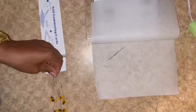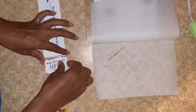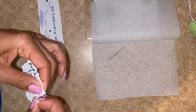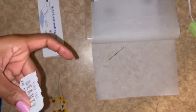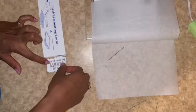And with everything situated, I peel back the paper and press it firmly, trying to push out any of the air bubbles. And then I end up getting one of the Dollar Tree scrapers to help press it down so that everything is nice and secure.